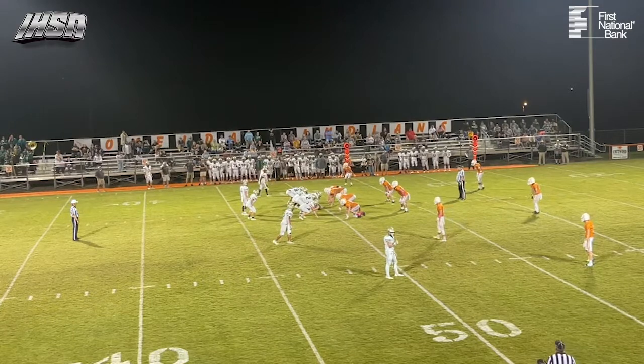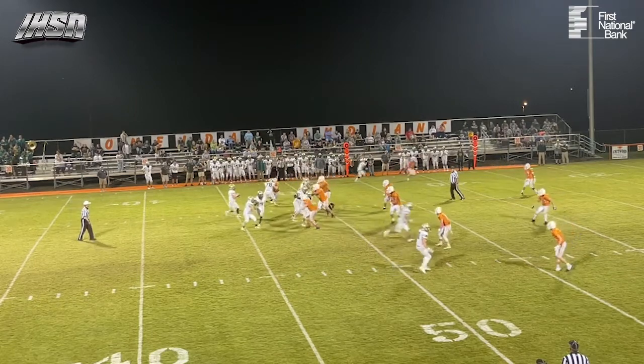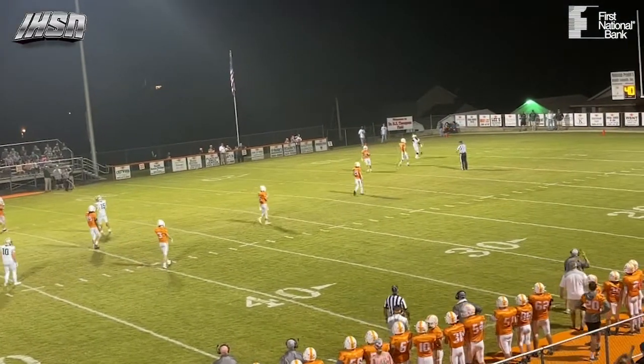One on an interception, one on a 66-yard TD reception. Zadrian Fickey from the shotgun, a pair of receivers to either side. Moran comes in motion, snap, they fake to him, now looking deep down the left side, looking for Hannibal. Ball is in the air, it's going to be tipped incomplete.